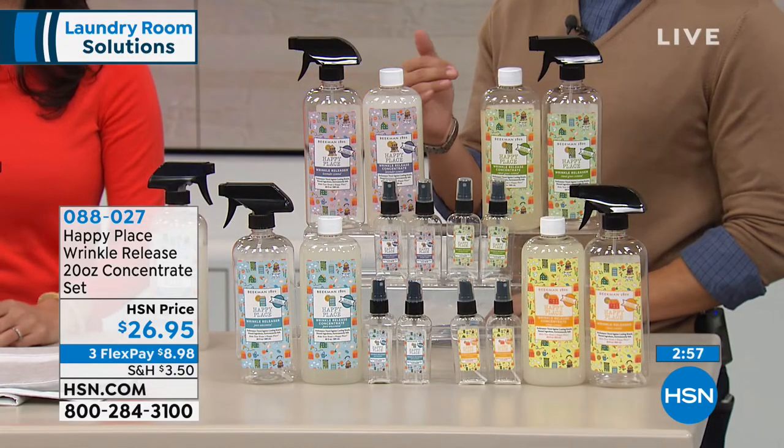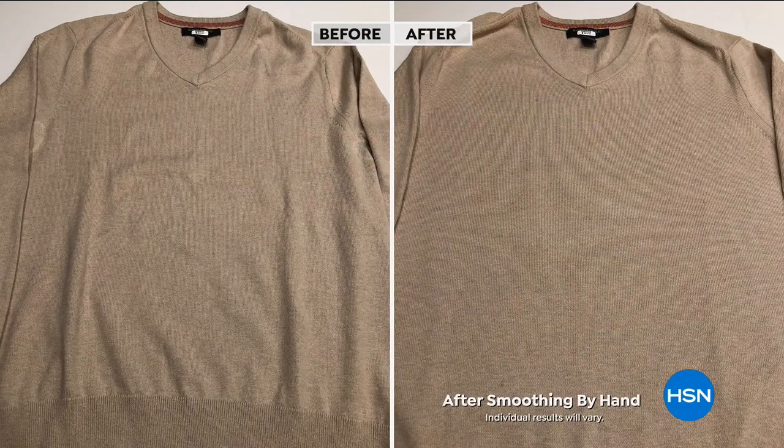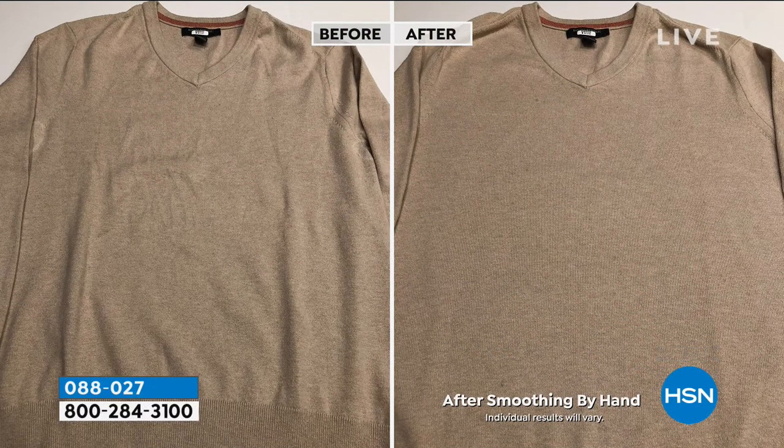There are wonderful fragrances that match all the rest of the Happy Place line of products, but it's a really fun, easy way. And look at the results that are possible. Amazing. We are going to show you how to turn your hand into an iron. All you do is spray, give it a little snap, horizontally, vertically, and then smooth it out. And if something's really wrinkly, just use a little bit more of the spray. And don't worry if it gets wet from the spray. When it dries, all the wrinkles will be out of there, so don't worry about that at all.